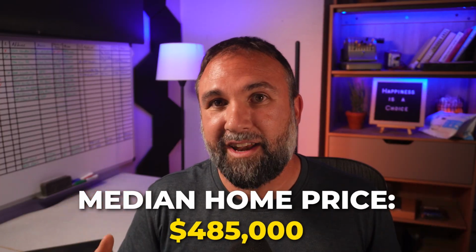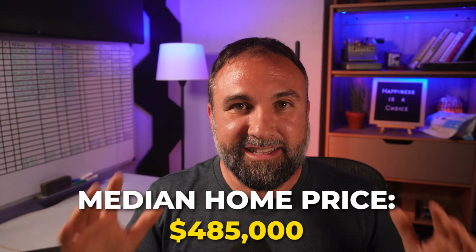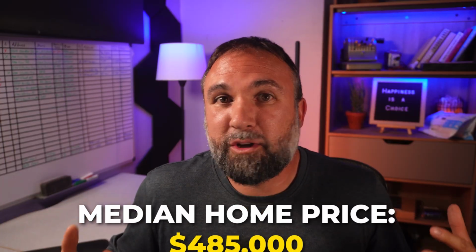And that's a lot of new families, young professionals, and first-time buyers moving into town. So what's pulling people into Aurora right now? Well, first, it's still relatively affordable compared to Denver. The median home price is about $485,000, which, let's be honest, is a steal when you look at prices in the city core. And that price has increased from $350,000 in 2020. That's a 39% increase in price.